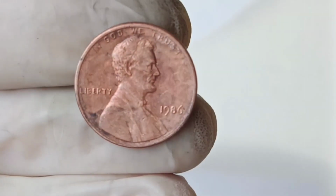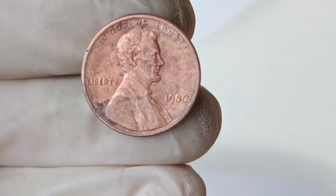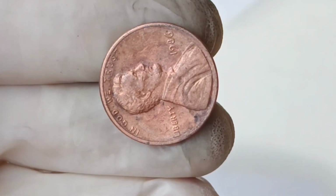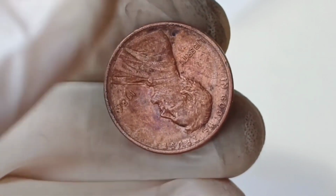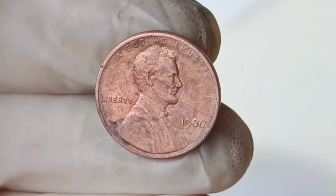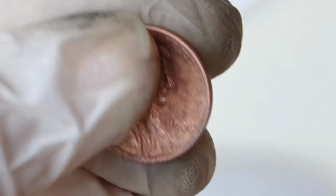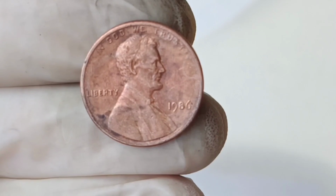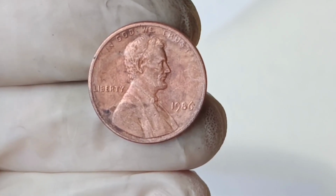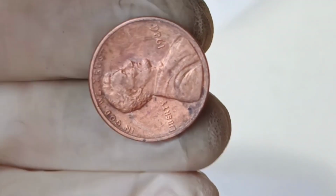One of the most well-known errors that can dramatically increase the value of a penny is the off-center strike. This happens when the coin is not properly aligned in the press, causing the design to be struck off-center, meaning part of the design is missing or the design is misaligned. This error is rare enough, but finding a severe off-center strike can make the coin worth millions. An off-center error on a 1986 penny could easily push its value into the six-figure range, and in extreme cases, a significant off-center strike could be worth up to $37 million.